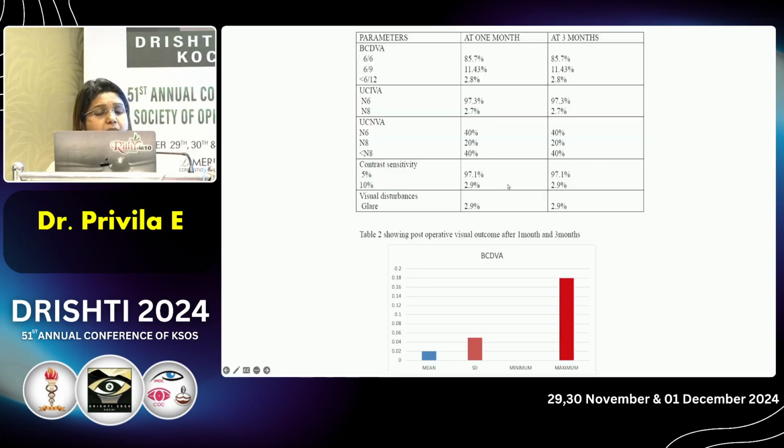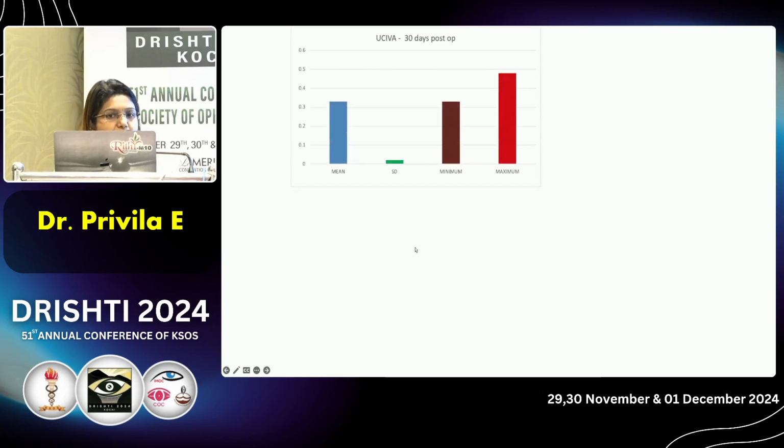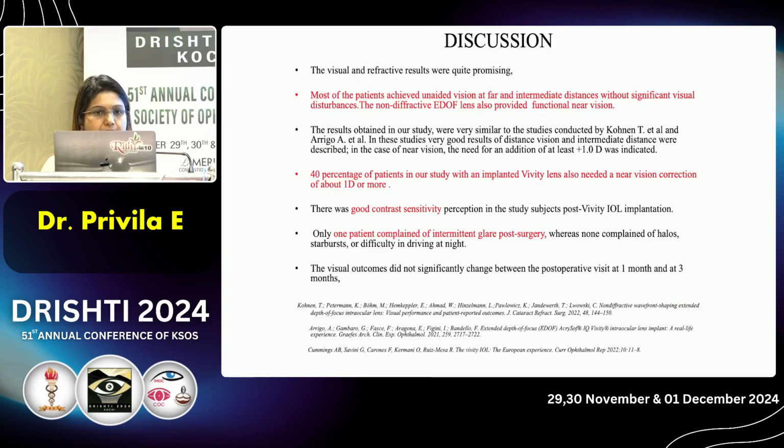These are my outcome parameters at 1 month and 3 months. Here again the mean has improved with a very low standard deviation, which indicates fairly good outcome in distance vision. Then coming to the intermediate vision, here the mean is less, the standard deviation is very less, which indicates excellent intermediate vision. But in the case of near vision, even though the mean is less, the standard deviation is 0.12 and there is a wide variability between the minimum and maximum values, which indicates that some patients still struggle with their near vision. We had 40% of patients who had vision less than N8.